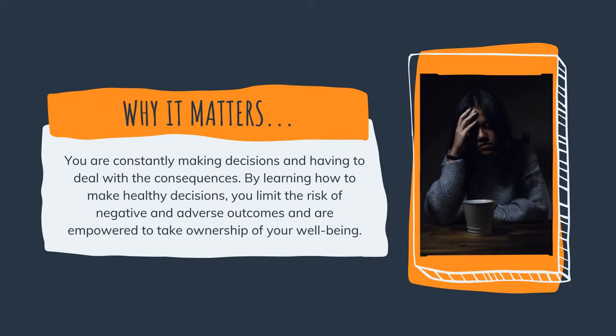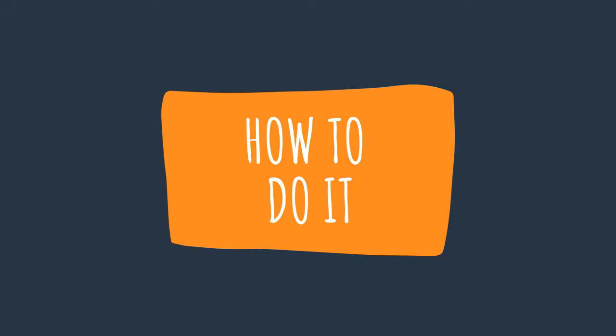So, why does this matter? All day, every day, we're constantly making decisions and having to deal with the consequences. Some of these are small decisions with small consequences. Some of them are big decisions with big consequences. And by learning how to make healthy decisions, we limit the risk of negative and adverse outcomes or consequences. And then we're also empowered to take ownership of our well-being. So let's take a look at how we make healthy decisions.